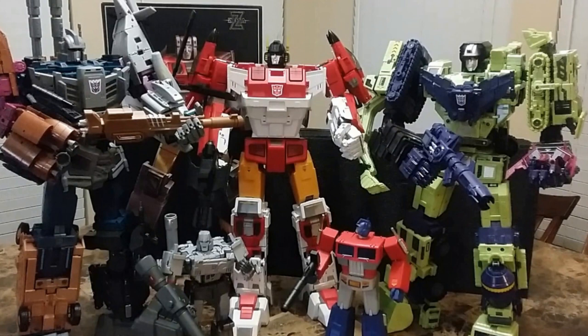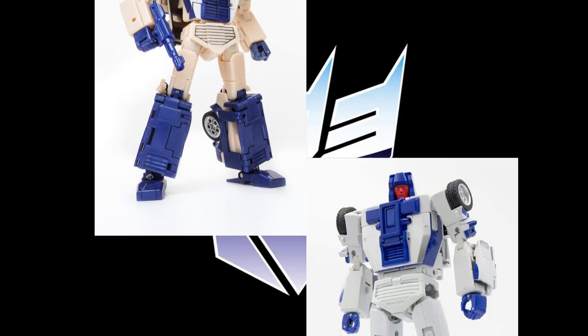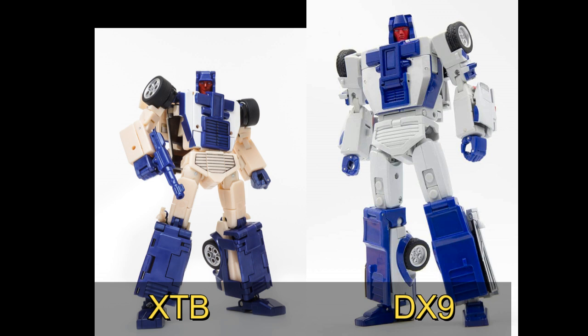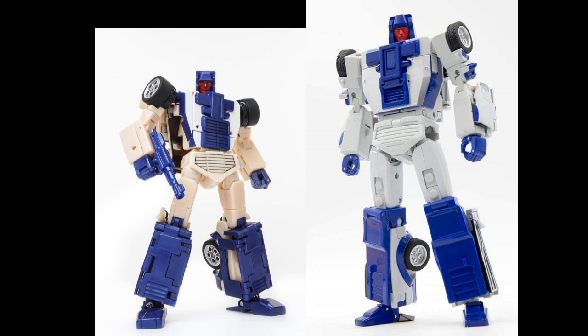I expected, and everybody else that I know expected, X-Transbots, DX9, they were going to follow the same exact formula. Now looking at DX9 versus X-Transbots during that time frame, you'd say the DX9 was 100 and X-Transbots was 40, but really 60. We all sort of knew 60 was a go-for-it basis. They eventually went to like 72, 75 or whatever, but 100 versus 60. Budget option X-Transbots. How is it a budget option? Well, the figures are smaller, there's less plastic. It seemed like it made sense. DX9 was up front, $100 per figure.